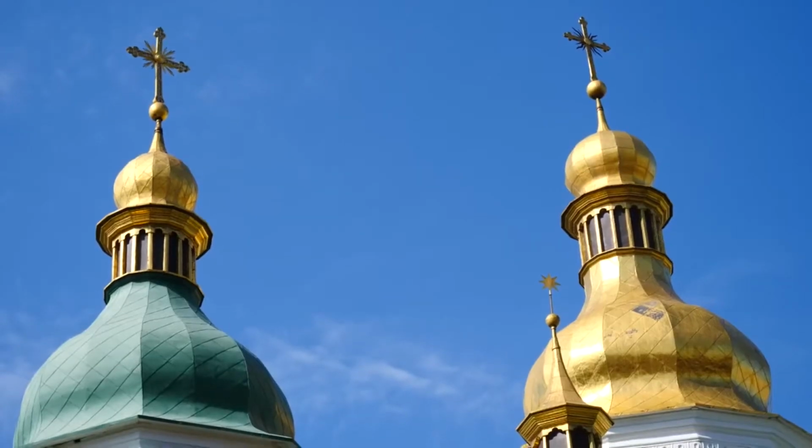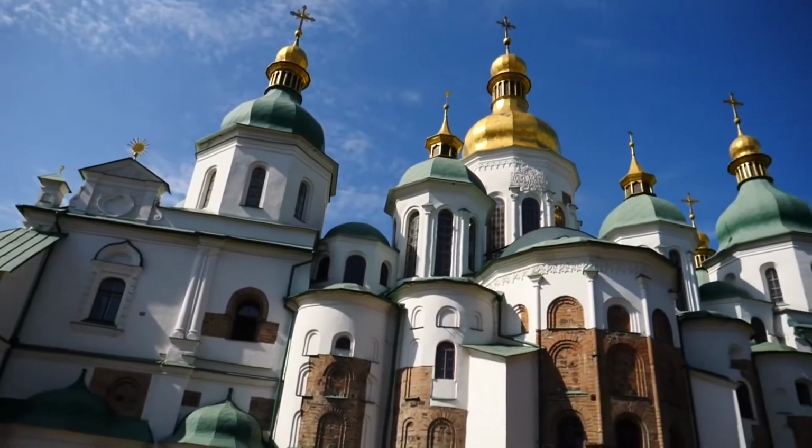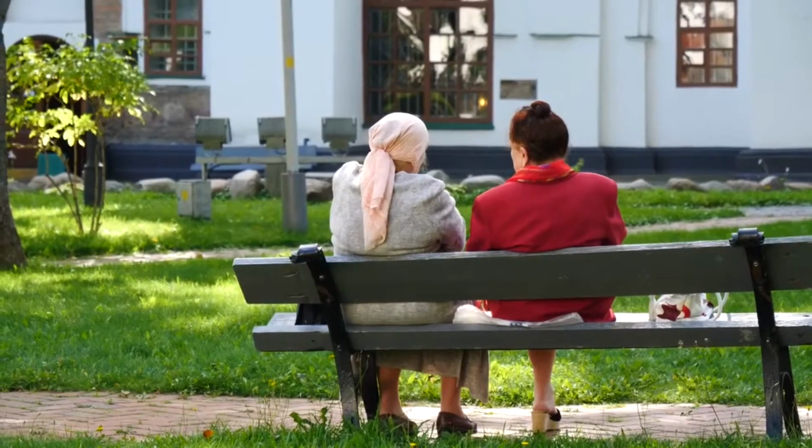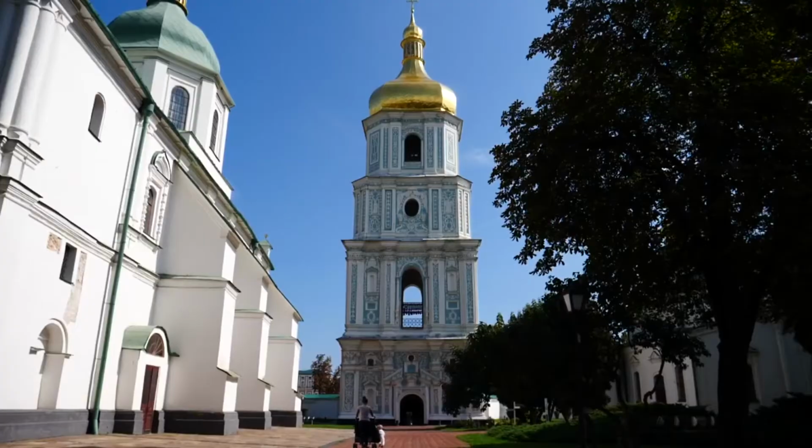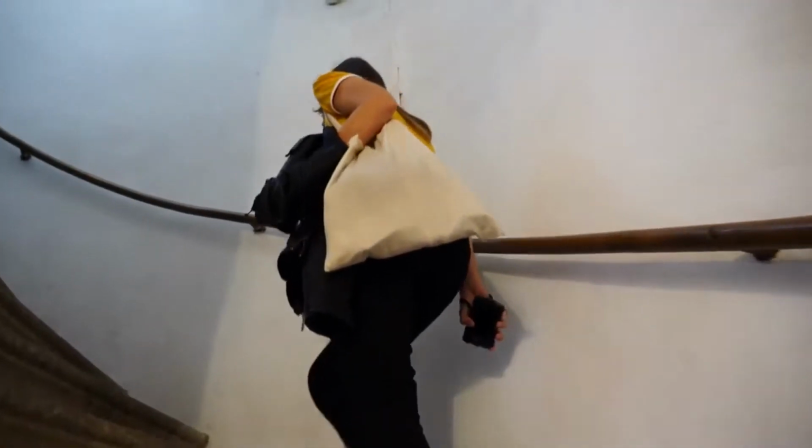St. Sophia's is Kiev's oldest standing church, dating back to the 11th century. No cameras are allowed inside the cathedral, but you can see some impressive mosaics and frescoes that are still intact almost a millennium later.